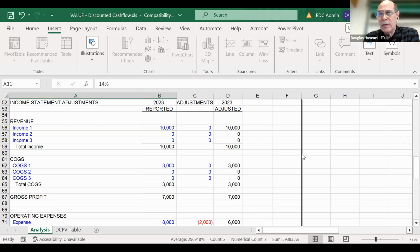Yeah, the thing about growth is how far out can that growth go before it drops back to some reasonable rate? And that's a negotiation with the buyer. Yeah, like how far you can actually confirm that.